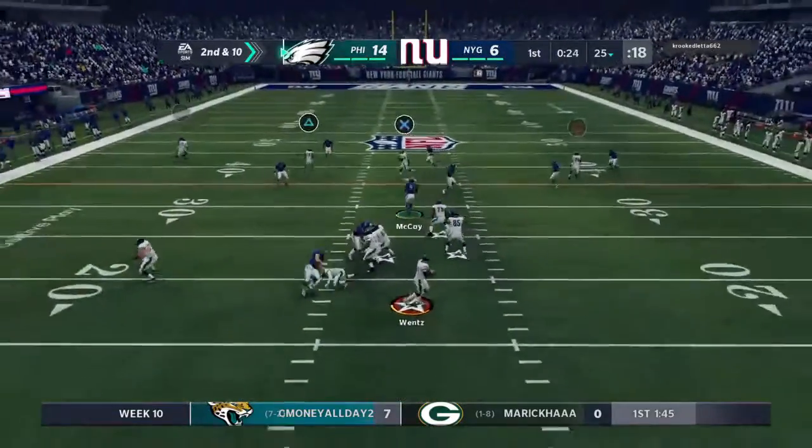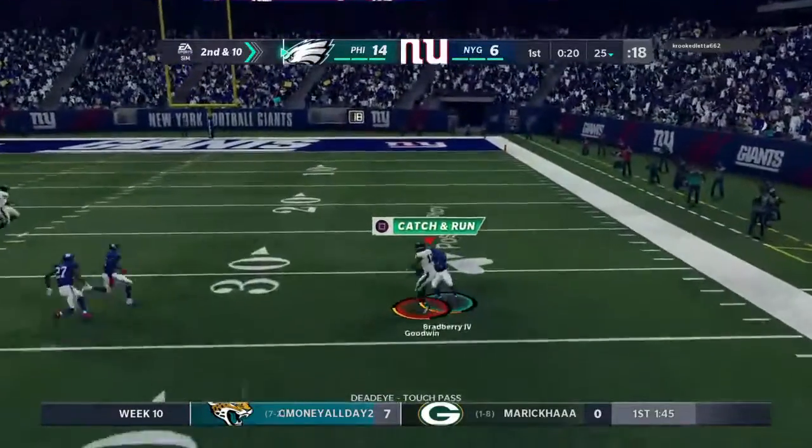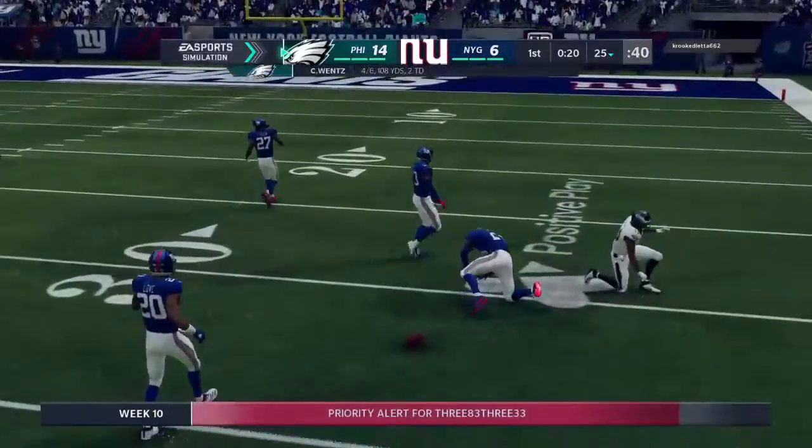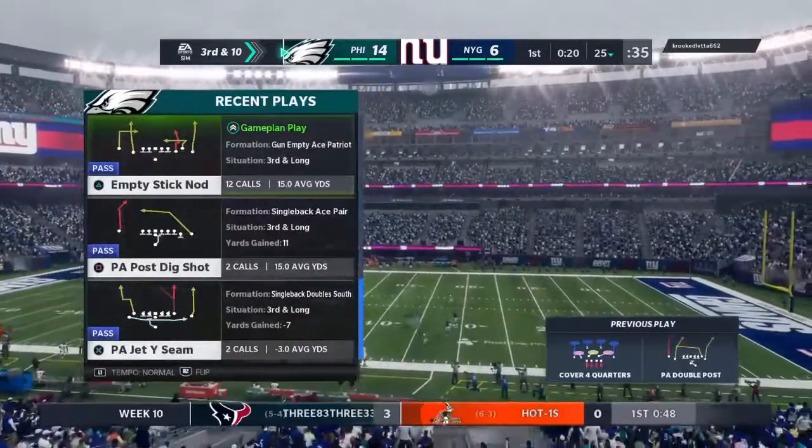Play fake to Sanders. Now here's Wentz, sliding out of the pocket. Deep ball for Goodwin. And that's going to be incomplete. Good effort there trying to take a shot, but it's third down.